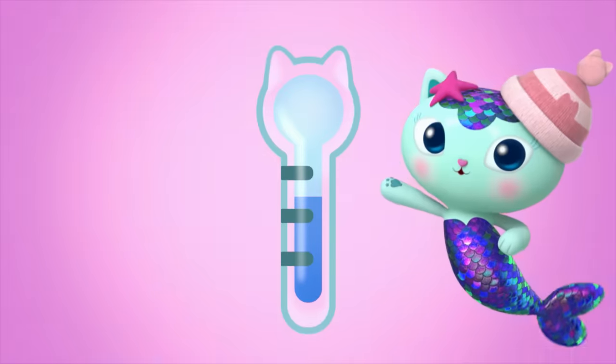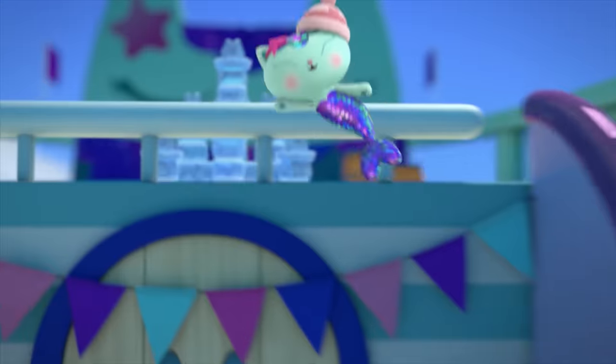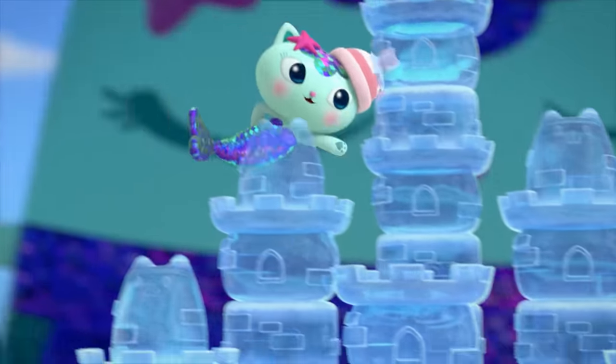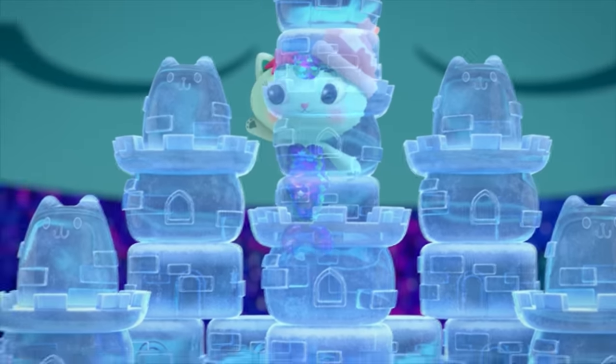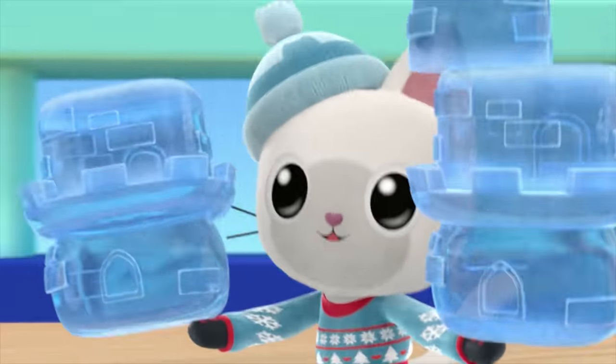Wow, you can make so many different things out of water just by changing its temperature. If you freeze water, it turns to ice. Mercat's favorite thing to make out of ice is an ice sculpture. Woohoo! It's castle building time!